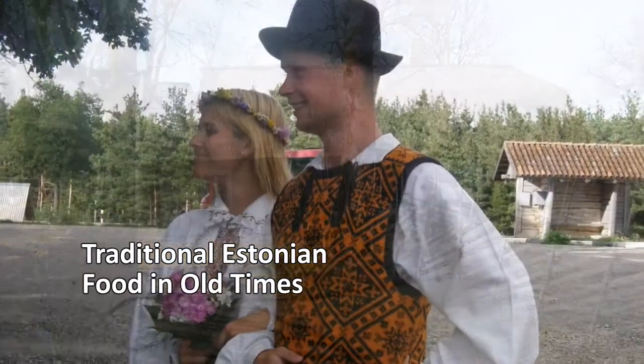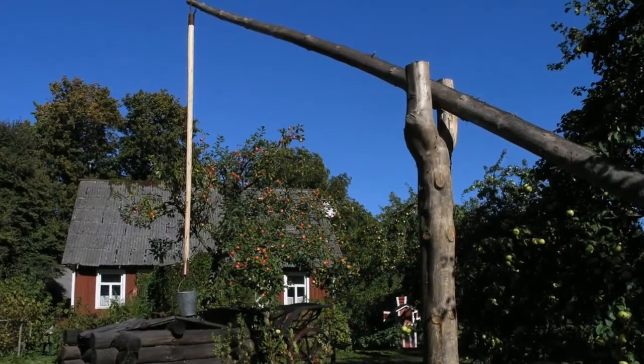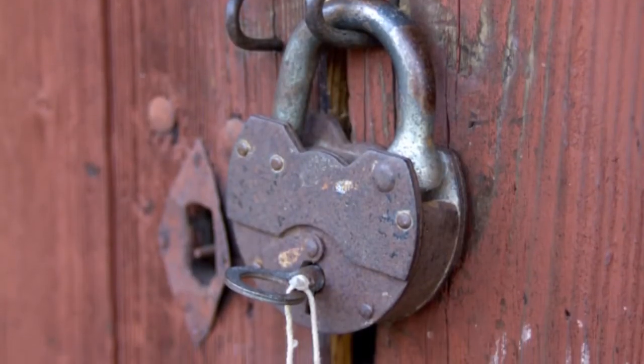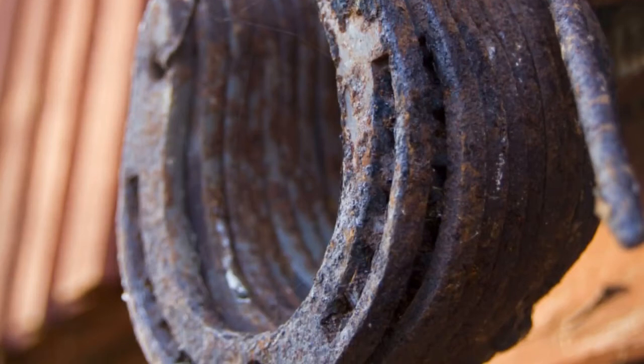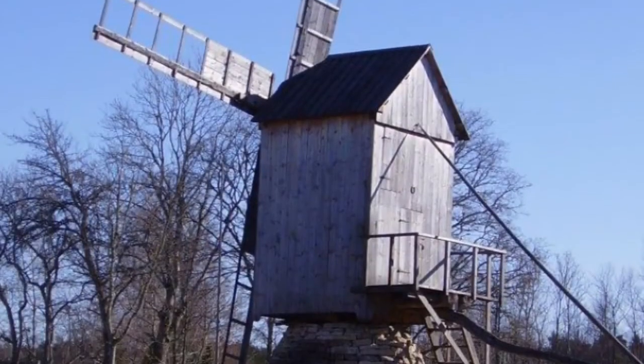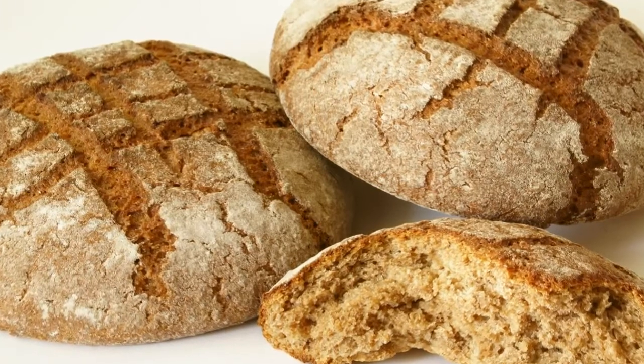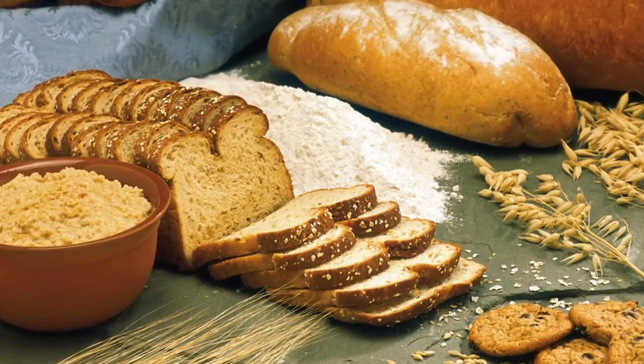Every nation has eating habits that are characteristic of the culture, history, and feelings of their people. Foodstuffs used in different countries may vary considerably and are peculiar to a particular nation's tastes, shaped over centuries. In the old days, Estonian meals consisted mainly of bread and several types of cereals.